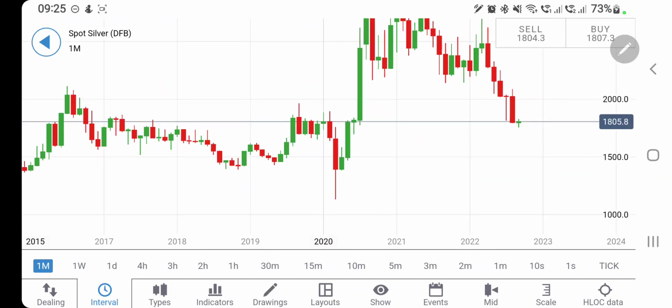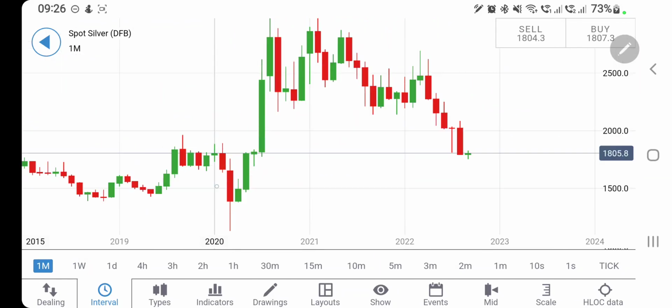A potential retracement is possible. Now look at the monthly candle. On the monthly chart, this is the fifth straight monthly drop in silver, and in the last 5 months we have seen silver correcting strongly, with almost a 30% correction.